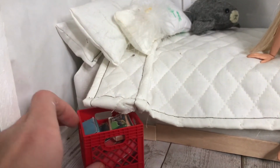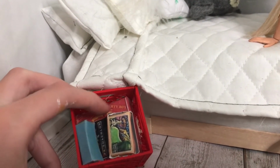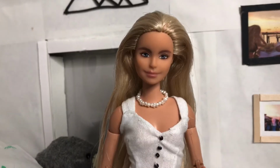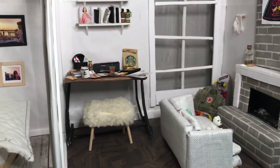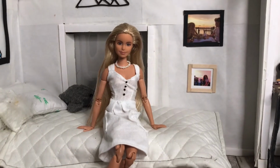Down here she has this little 3D printed crate with a bunch of art supplies that I made for her inside of it. Under the bed is a bunch of junk. That's where random stuff is stored sometimes. Well, anyway, that's mostly it for Sabine's house. I like this room, but it isn't my favorite. But I think it fits Sabine.